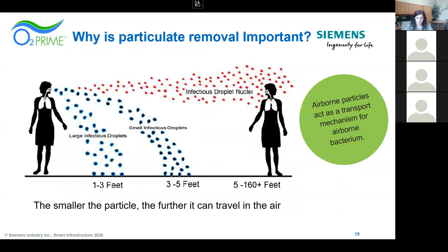This is one of my favorite slides. You may have seen this pop up in different news articles, magazines, as COVID-19 has made all of us so much more aware of particles in the air. This illustrates just how important and the impact that they have on us is. These two women are in a conversation. It's assuming that the one on the left-hand side of the screen, as she is talking, she is moving particles from herself into the airstream.